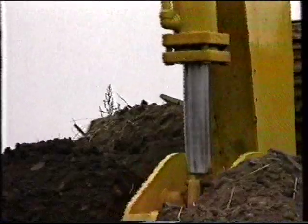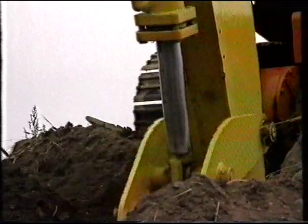If you're digging in, say, clay or sticky material, because of the double action of a hydraulic ram, you could flick it out and shake it, whereas with a drag line, you couldn't actually shake the material out. If it stuck in, that was it. You had to put it back on the floor and get a spade and dig it out.